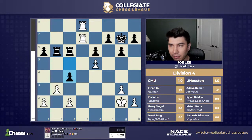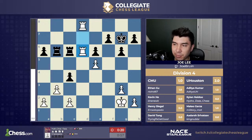And now we have Kylan versus Henry. So if Military Matt is going to play like that as board 4 for Houston, then that could be dangerous for Carnegie Mellon. So Carnegie Mellon's actually down by a point. But Henry seems to be up on time here. It's rooks and pawns. We love our rook and pawn end games. Don't you guys just love rook and pawn end games?